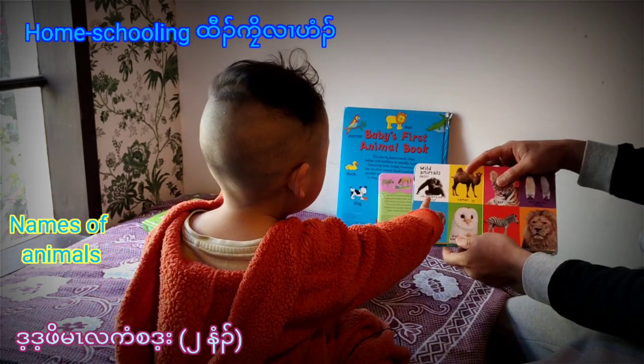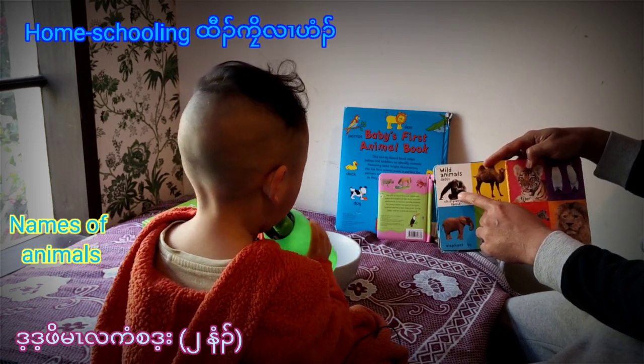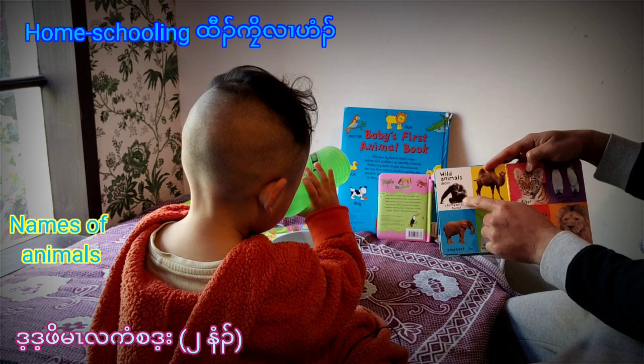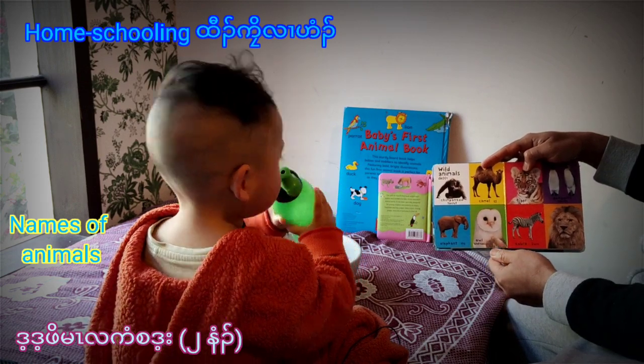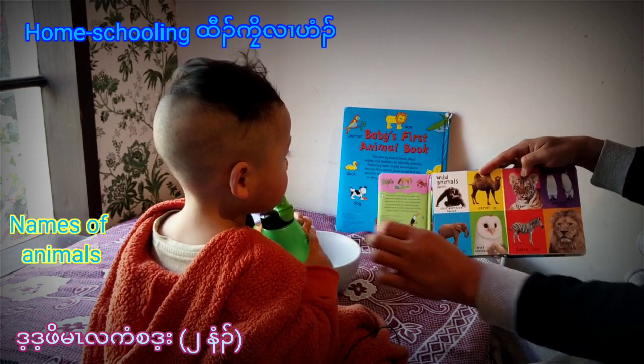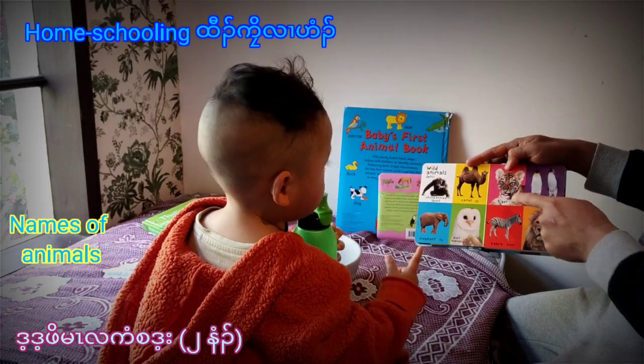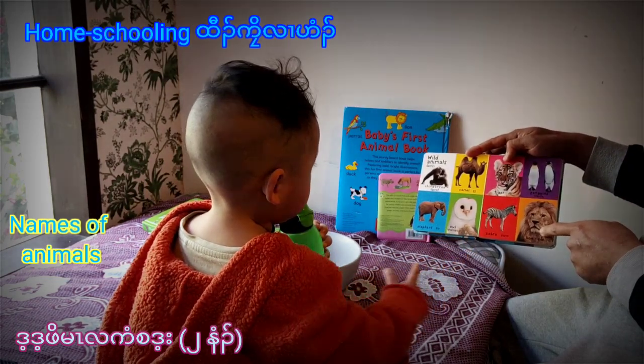It's gorilla. No, this is chimpanzee. Chimpanzee? Yeah, chimpanzee. It's similar to gorilla, but this is chimpanzee. Yeah, gorilla is a bit bigger. It's a tiger. Yeah, that's tiger. A lion. A lion, yes.